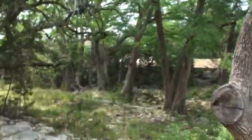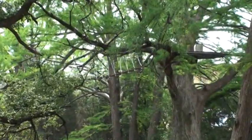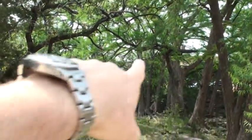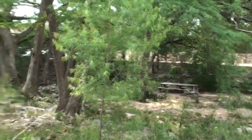It's nestled right up in the trees there. Right up in the trees, right there. First zip, and they have some trails that go across. Cypress Creek Canopy Tours.